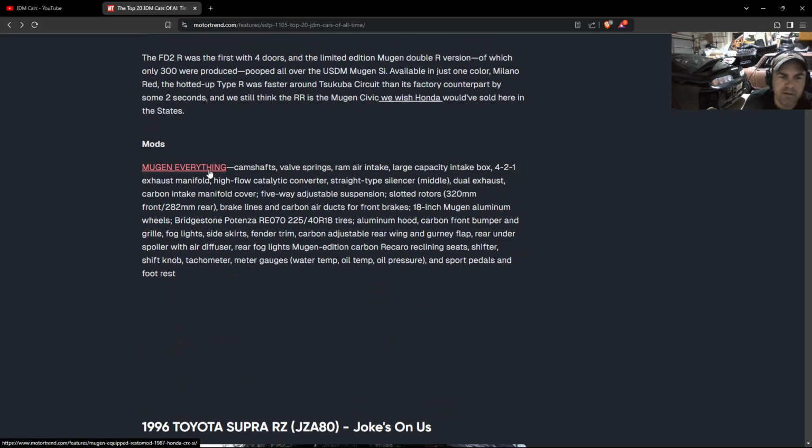The mods, Mugen, everything, camshafts, valve springs, ram air intake, large capacity intake box, 4-to-1 exhaust manifold, high flow catalytic converter, straight pipe. You wish. Straight type silencer, middle, dual exhaust, carbon intake manifold cover, 5-way adjustable suspension, slotted rotors, brake lines, and carbon air ducts for front brakes. 18-inch Mugen aluminum wheels, Bridgestone Potenzas, and aluminum hood, carbon fiber front bumper and grille, fog lights, side skirts, fender trim, carbon adjustable rear wing, and gurney flap. Rear under spoiler with air diffuser, rear fog lights, Mugen Edition carbon Recaro reclining seats, shifter, shift knob, tachometer, meter gauges, water temp, oil temp and pressure, and sport pedals and a footrest.